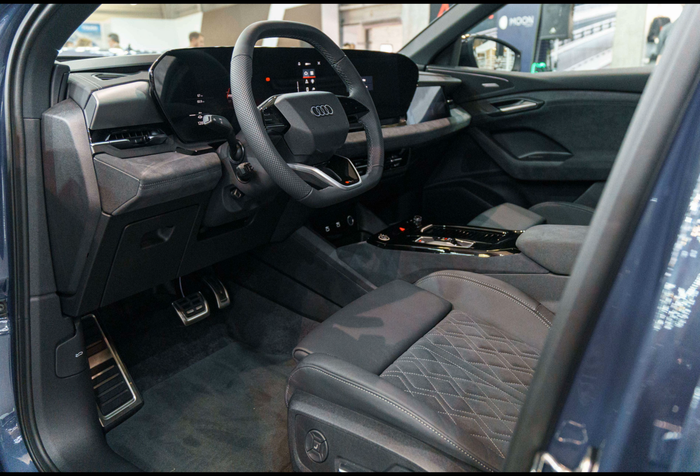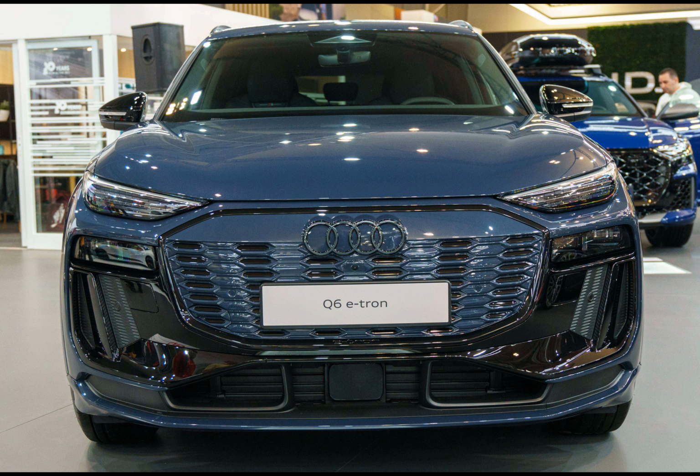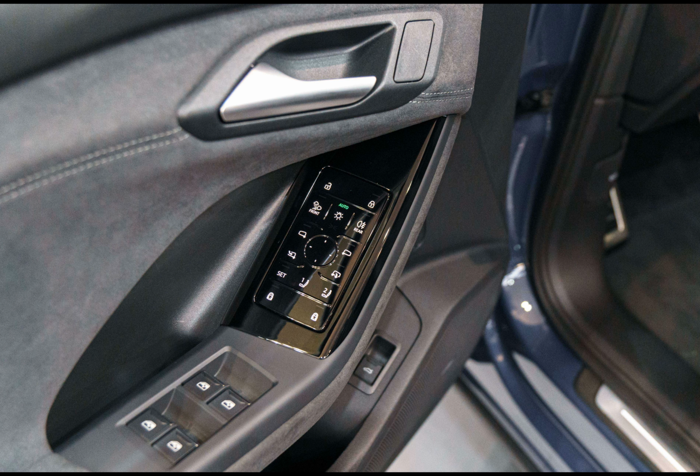Still, you may notice that Porsche's Macan proves to be a more suitable choice for the aggressive driver out there. As the Audi researcher I am, I can confidently say that the Q6 e-tron is delectable to experience, and when combined with the luxury of air suspension, the ride becomes even more enjoyable. Last but not least, here's a quick rundown of what the Audi Q6 e-tron has to offer.